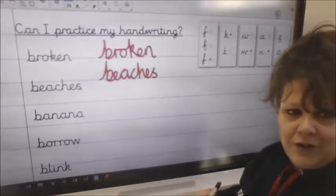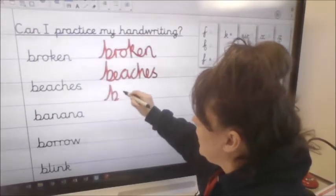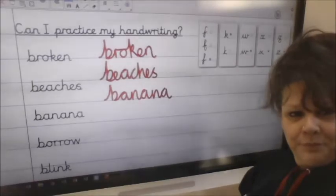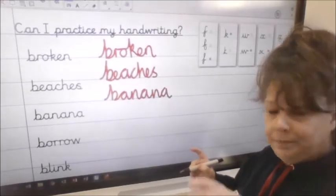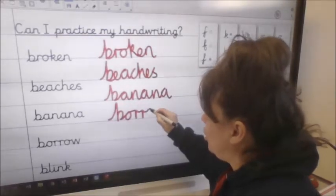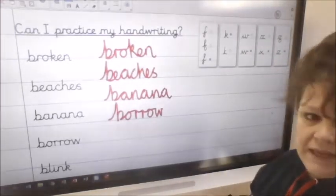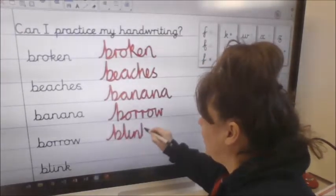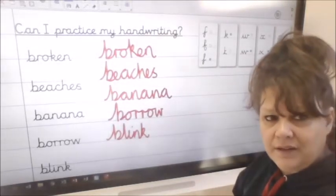Then banana. It's going to test our A's and our N's as well as our B. So nice and tall for the B, A, N, A, N, A. Then we've got borrow. We're looking at those R's joining at the top and the pointy W. So we'll tall B into the O, R, into the O, into the W. And then finally we've got blink. So leading into the B, L, I, N, K. Looking out for that cursive K that we have been practicing.